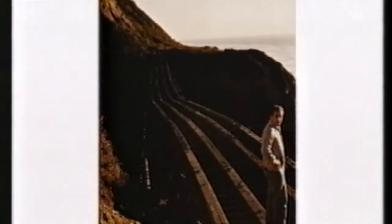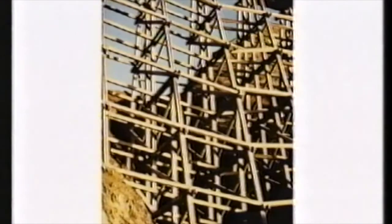That structure would have still been in place if it wasn't for some local who tore it down to use the timber to build a garage, but the local ranger stopped them from stealing all the structure. But some of the remnants are still there.